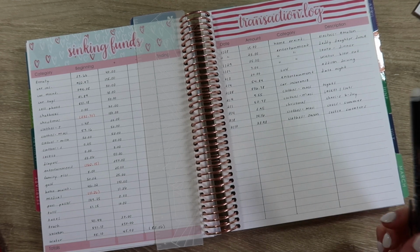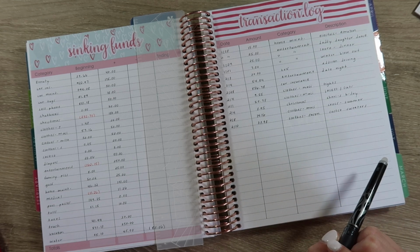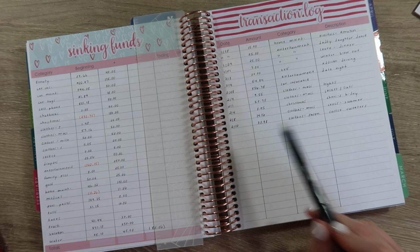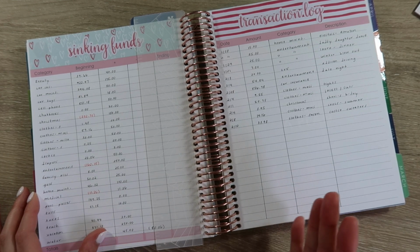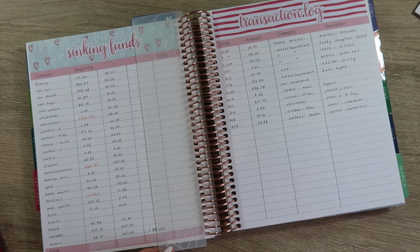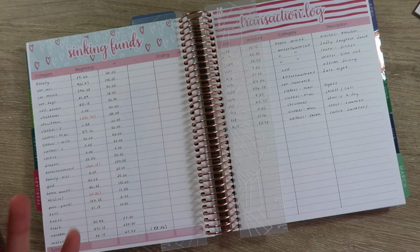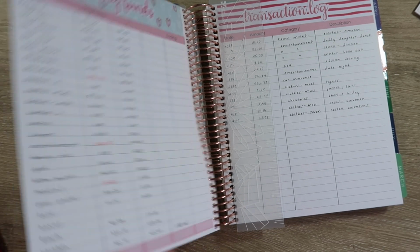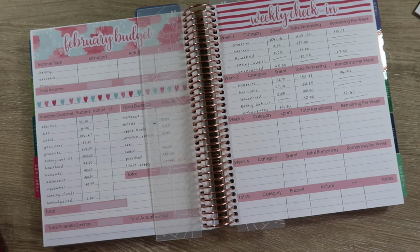And then Jason bought some Costco sweaters. The guy has so many sweaters, and I swear they're always stacked on top of his dresser, which drives me crazy. But he picked up some new ones. They're $33. They're actually really cute. So anyway, that's what's been happening with sinking funds. I did have a water bill come through, which I didn't include in the transaction log because it's only one transaction, but that was $88. But besides that, it's a pretty chill February. Like, we haven't had a ton going on.